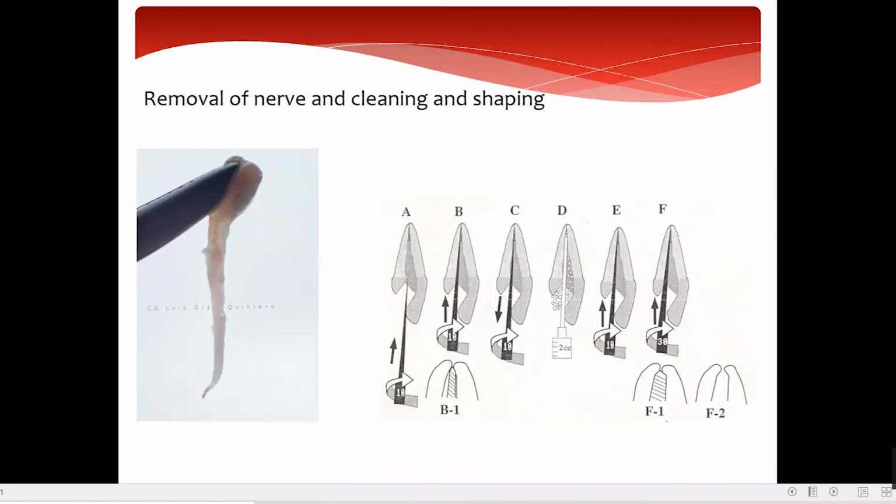In these pictures, you can see on the left the nerve that has been taken out of the root. During this treatment, the canals are being cleaned and shaped, as you can see in the pictures on the right. Once cleaning and shaping has been completed, the root can then be filled.